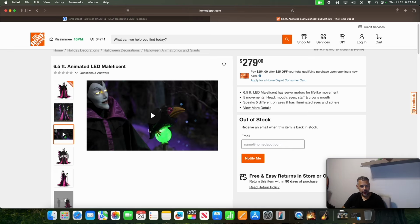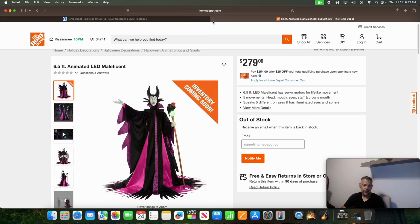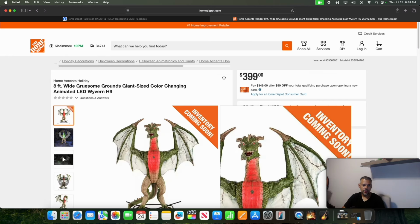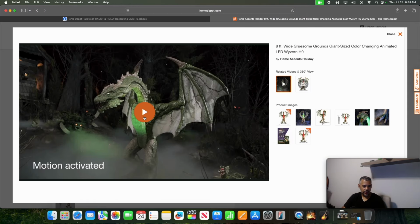She looks good. I like the animation. 280, you know, still high on my end for what it is, but it's really cool. I'm assuming it's definitely a licensed prop, but definitely like her. Definitely like that one. Just came out of nowhere for sure. Where are we at now? Okay. Oh, okay. The dragon, 8 feet tall. Yeah, I'm interested to see what this video is gonna look like.